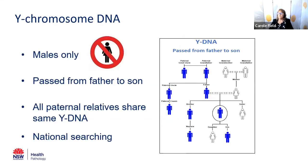So for missing persons casework, we actually use the Y a little bit differently. Because it's only in males and because that Y is passed on from father to son intact, it actually means that all males on that same paternal line will have the same Y DNA profile. So where a first degree relative is not available for a missing person investigation, any male on that paternal line can be used for identification purposes. And the Y chromosomes are searching nationally.